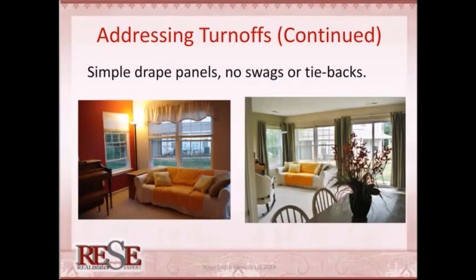And here's another example. Simple drape panels straight to the floor are your safest approach when you're selling. In the before picture on the left, we had three different windows. Sorry I cut off the slider in the before picture, but you can use your imagination there. On the left window, we have just blinds. On the middle window, we have blinds and a ruffle valance. And the slider had the vertical plastic blinds.